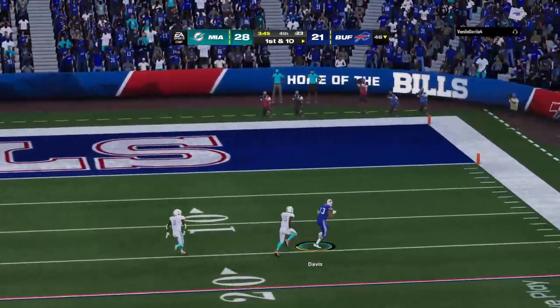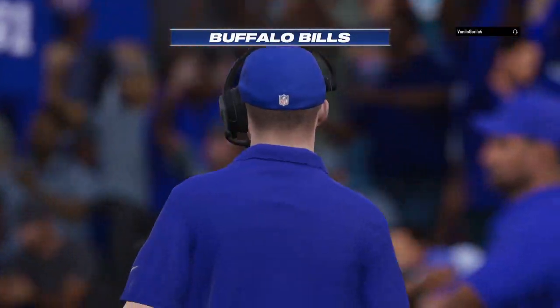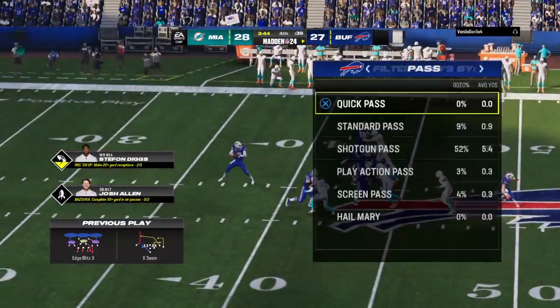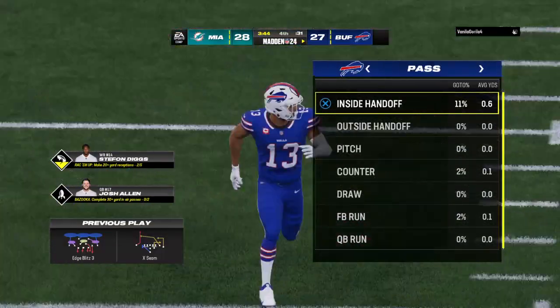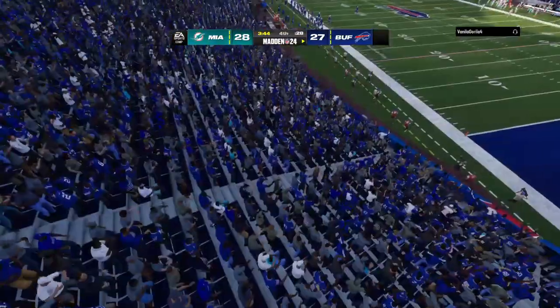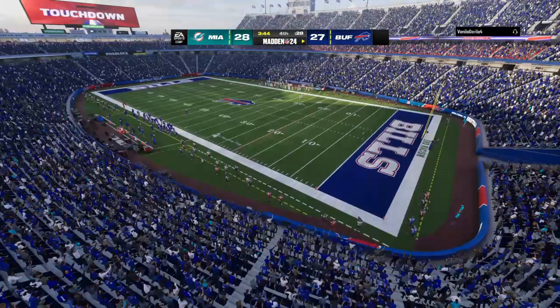It's caught inside the 25. Touchdown, Bills! Gabriel Davis, 54 yards. And the Bills are an extra point away from tying this game here in the 4th. The receivers have been running them ragged, maybe some tired legs in the secondary, maybe some tired legs in the pass rush. Didn't get to him, and look what resulted. A touchdown, tie game. They've got a chance to take the lead.